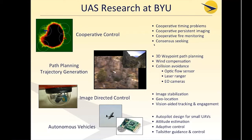The initial problems that we worked on were cooperative control problems, and it didn't take us long to learn that if you were going to have UAVs cooperating with one another, that you needed to have the capability to plan the paths of the UAVs to determine where they should go and when they should be there. And so we started working on path planning and trajectory generation. And during that work, we decided that we wanted to do some experimental flight testing to demonstrate the effectiveness of our approaches. And we developed an autopilot for unmanned aircraft. And you can see a picture of that autopilot in the bottom center of the screen.